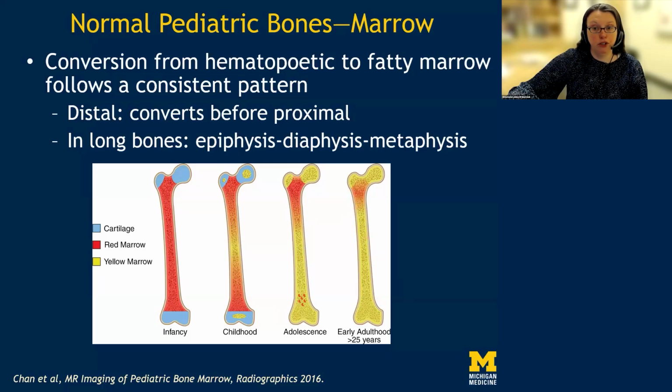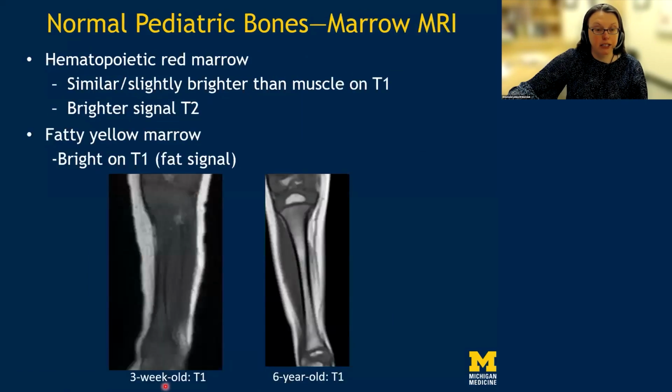So, these principles are just really important to remember. And we'll take a look at this on an actual MR image. These are T1 images of the marrow space in a 3-week-old and a 6-year-old. What we know is that hematopoietic red marrow is going to be very similar to muscle on T1 and maybe a little bit brighter in signal on T2. Fatty marrow is going to be bright on T1 weighted images.